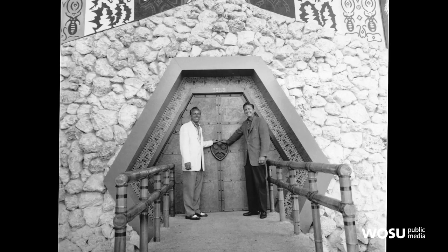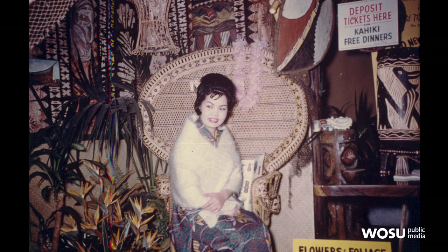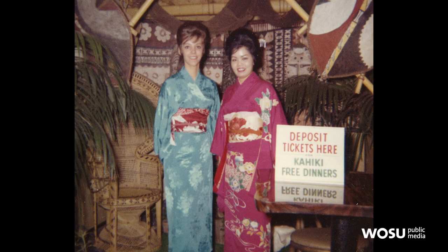The founders, Bill Sapp and Lee Henry, prided themselves on the fact that they did bring in all these people from different cultures into their restaurant. And for a lot of them, it was their first job in the United States, and they were just learning English. They had their costuming that was quite elaborate in the early days.